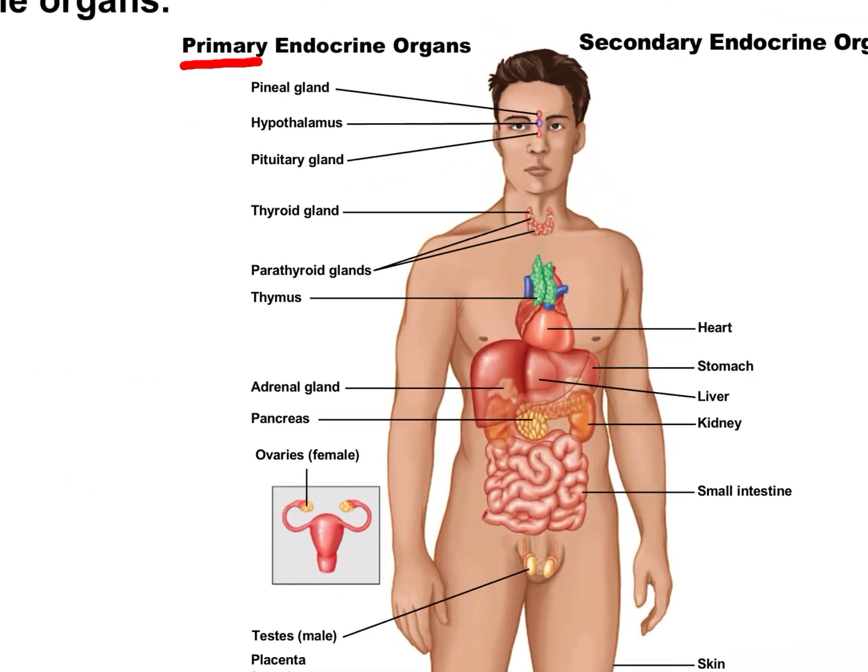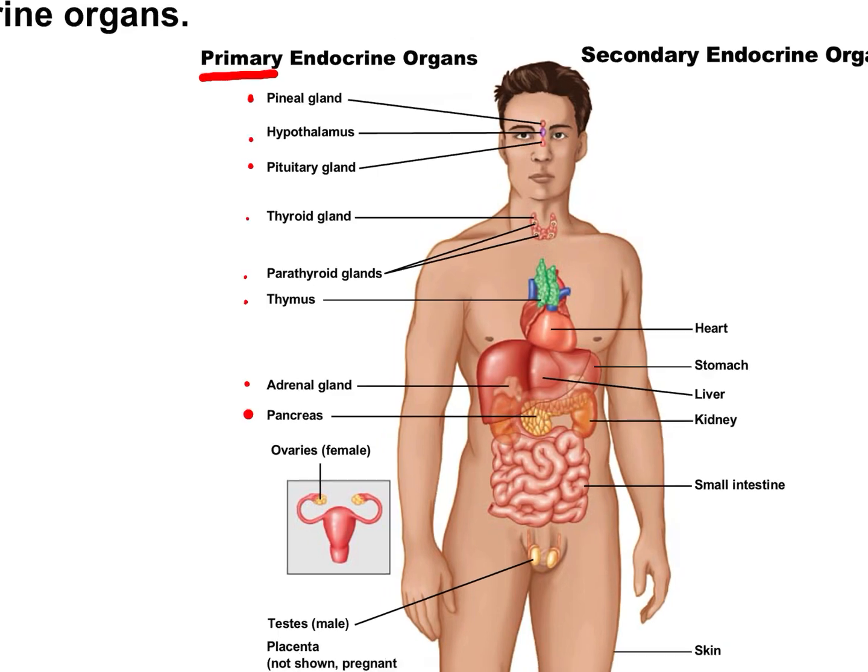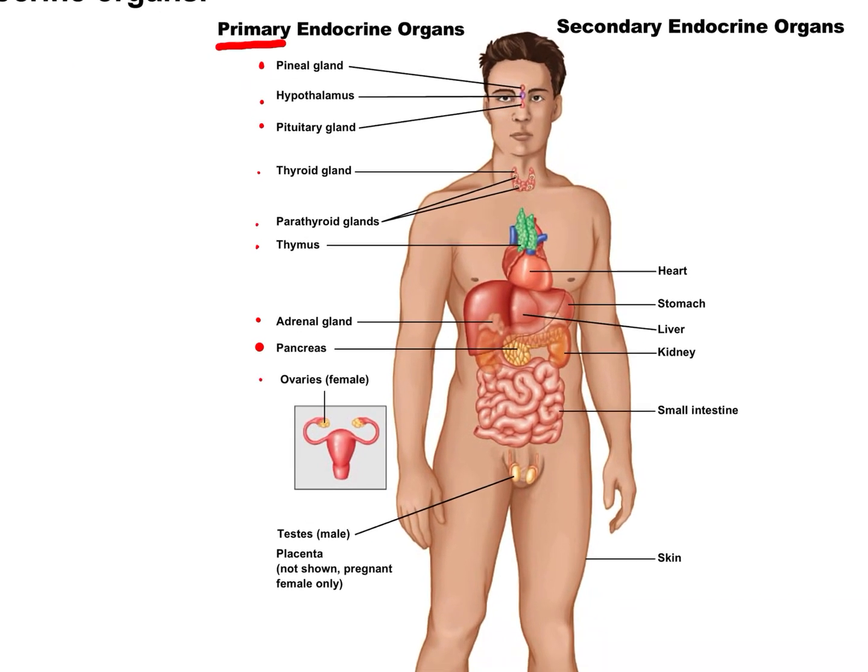So we can see that we have the pineal gland in the brain, the hypothalamus in the brain, the pituitary gland also hanging down from the brain, the thyroid gland, parathyroids, which are embedded on the posterior side of the thyroid gland, our thymus, the adrenal gland, the pancreas. And that might be surprising to some of you because the pancreas does also have a digestive system function, but it is considered a primary endocrine organ. Then we can see our gonads, the ovaries for female and the testes for male, are considered primary organs. And the placenta, which is not shown here, we have a male here, but only found in the pregnant woman, which secretes its own hormones.